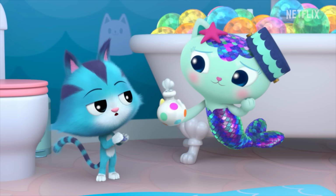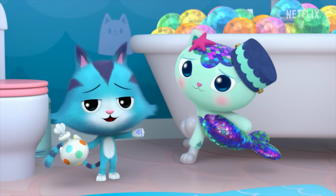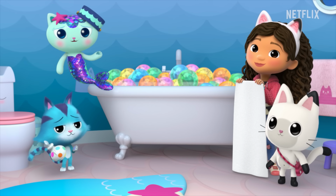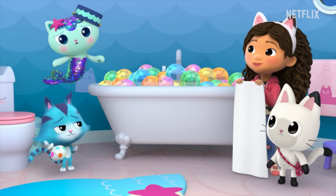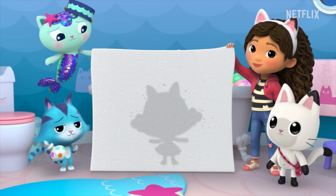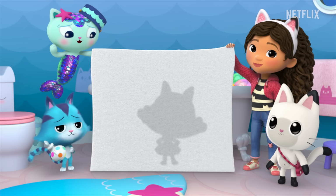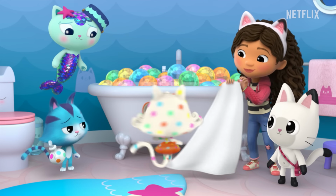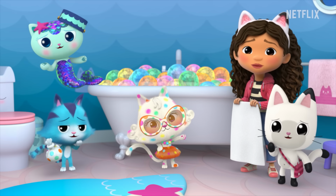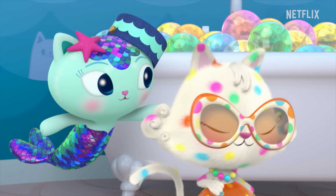CatRat, that's not the orange potion. I thought she would like the dotty one better. Oh, dear. Let's get you out of the tub, Grandma, before you get too colorful. So, how you doing in there, Grandma? I feel meowsing. Oh boy. Why don't you have a look?